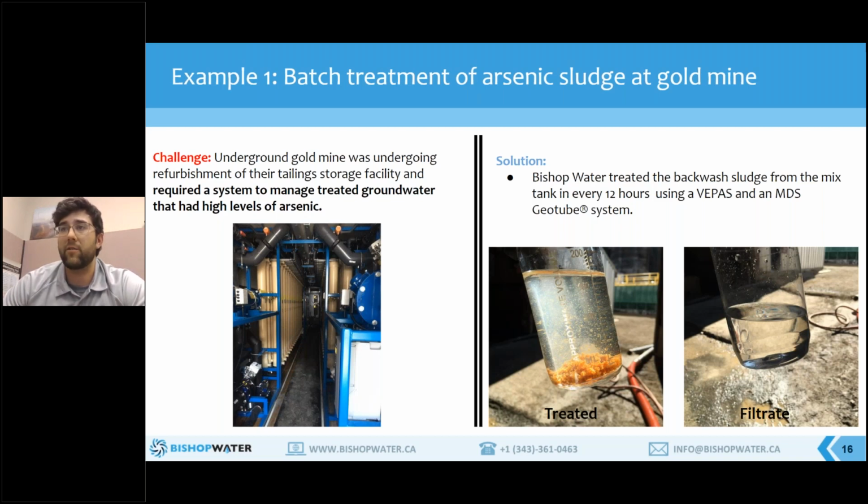We designed a compact system to treat and dewater the sludge, set up the Venturi emulsion polymer activation system along with small geotubes in a roll-off bin. So these were ultra portable, easy to get in. Once the contents are in them, the bins and the geotubes that are inside the bins can be moved out as one unit. Very easy to collect and move.